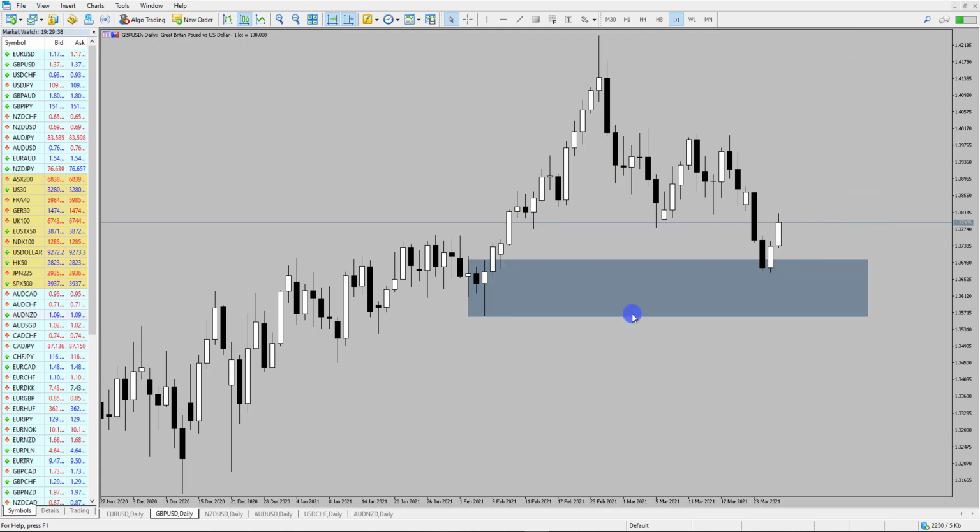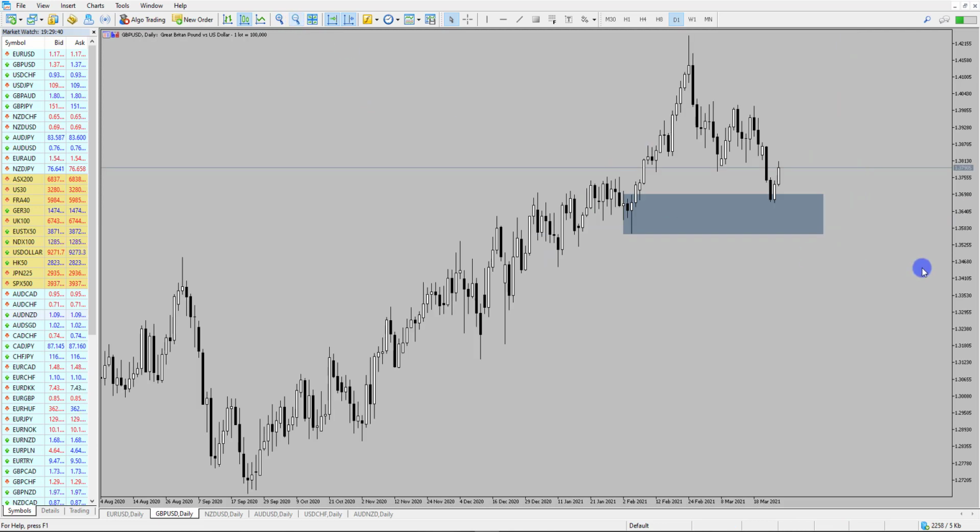So we have to be a little bit careful with the pound at the moment. Although we started to see that weakness creep in, and it will still show on the strength and weakness, we have to be aware of what retail markets are doing, and we don't really want to be trading the way they are trading.